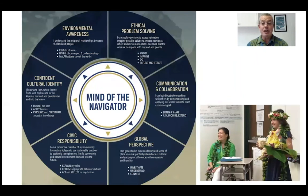This diagram shows our school's Mind of the Navigator skills. And I'm just gonna go around so you can hear what they are. There's six of them. I'm gonna start at the 12 o'clock position, going clockwise around this diagram. Our Mind of the Navigator skills are ethical problem solving, communication and collaboration, global perspective, civic responsibility, confident cultural identity, and environmental awareness.